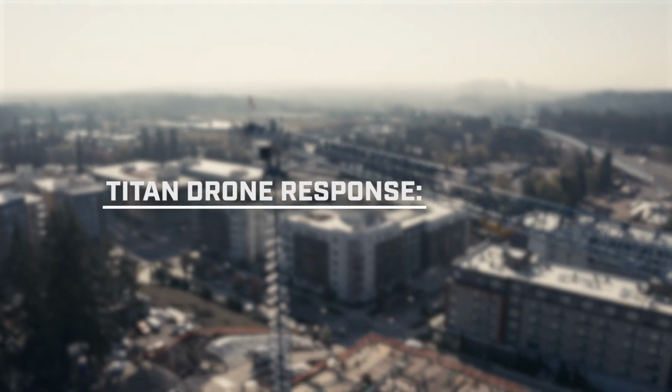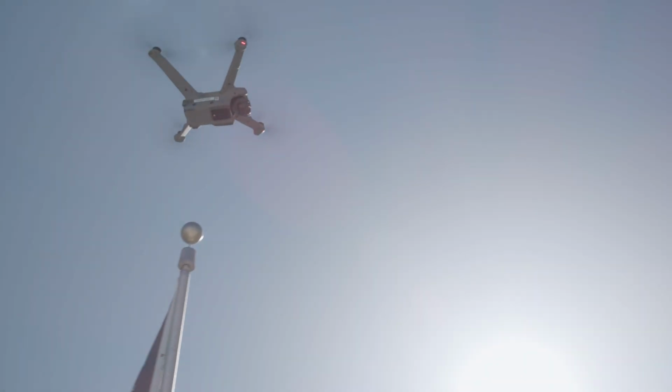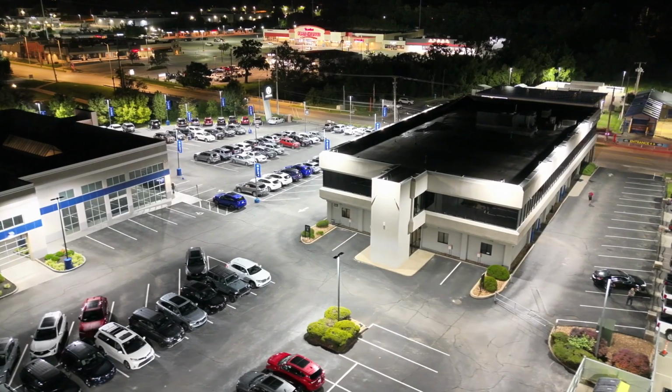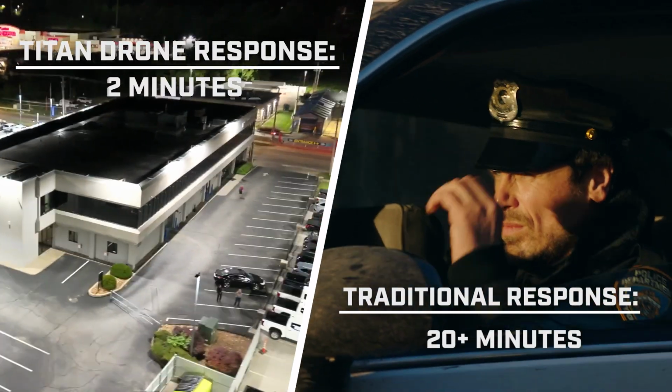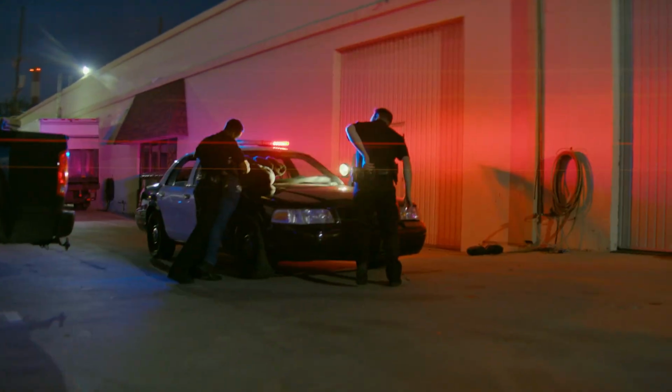With an average response time of just 2 minutes, Titan drones close the critical gap between alarm activation and human intervention, compared to the industry average of 20 minutes or more between threat detection and response with traditional patrols.